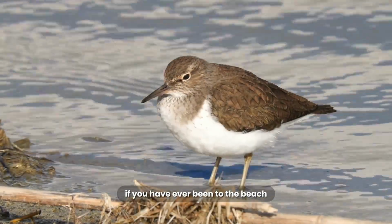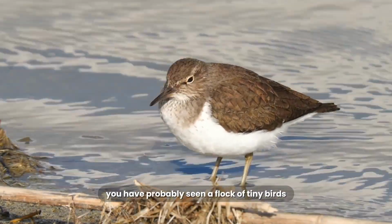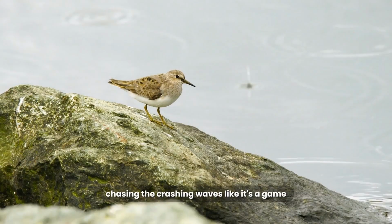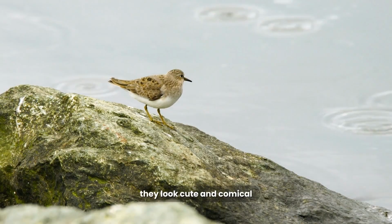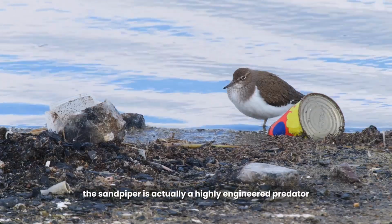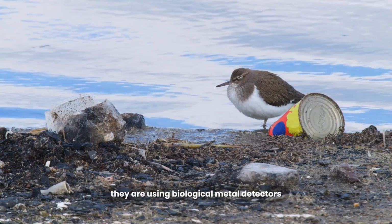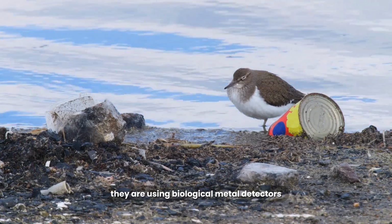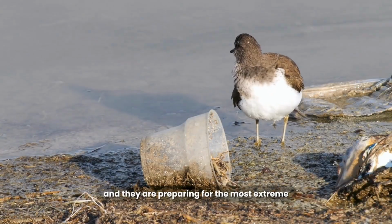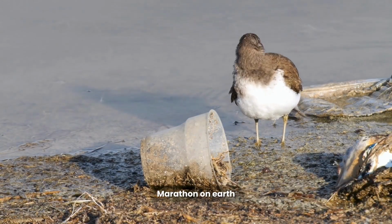If you have ever been to the beach, you have probably seen a flock of tiny birds frantically running back and forth, chasing the crashing waves like it's a game. They look cute and comical, but the sandpiper is actually a highly engineered predator. Underneath the wet sand, they are using biological metal detectors, a literally bendable face, and they are preparing for the most extreme marathon on Earth.